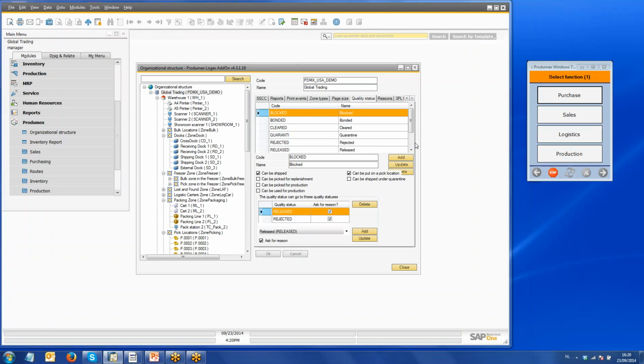Another thing that is also important is the quality statuses. Also here you're free to define all the quality statuses that are required within your operation. You can define the actions that can be executed for specific quality states, and you can also select the transition possibilities. So this status here, blocked, can be changed to released or rejected.